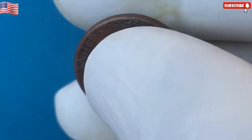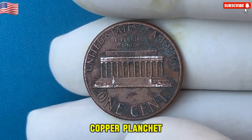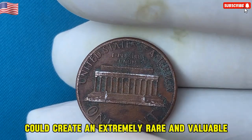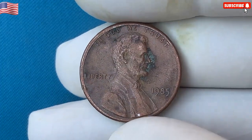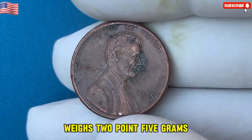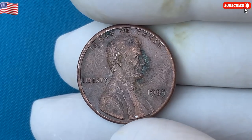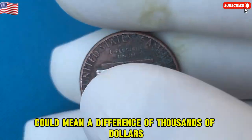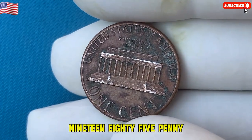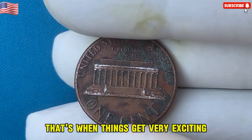Let's not forget planchet composition. While 1985 pennies were supposed to be made of zinc with a thin copper coating, if a leftover copper planchet from a previous era slipped into the press by mistake, that error could create an extremely rare and valuable transitional coin. That's why many collectors weigh their pennies, because a zinc penny weighs 2.5 grams, but a solid copper one weighs 3.11 grams. Just a fraction of a gram difference could mean a difference of thousands of dollars. Now imagine combining a perfect mint state 1985 penny with a rare minting error or wrong planchet material. That's when things get very exciting.